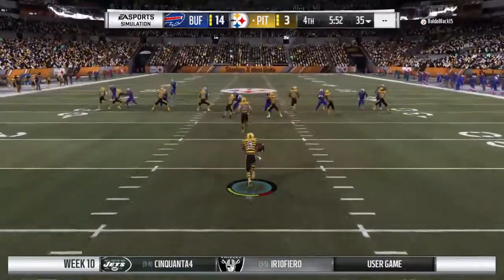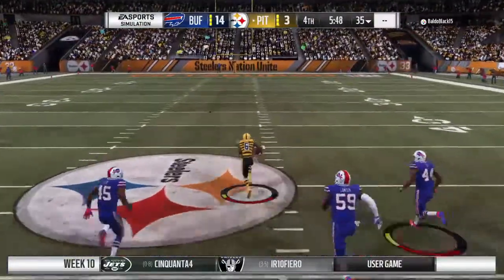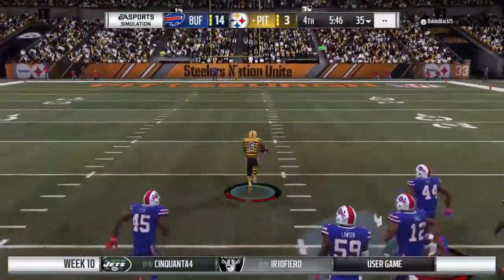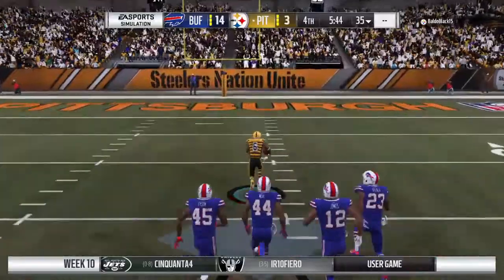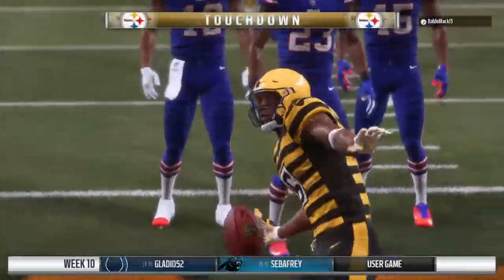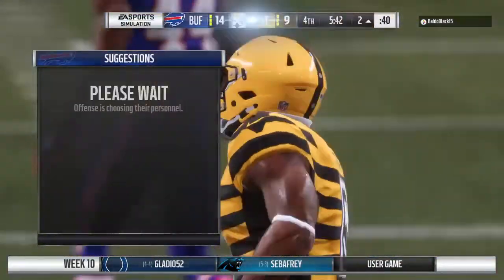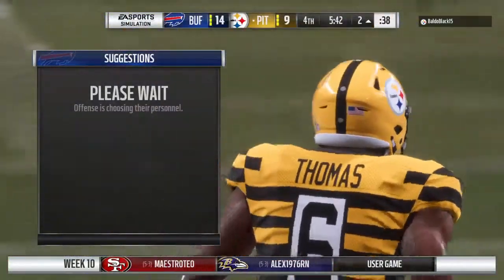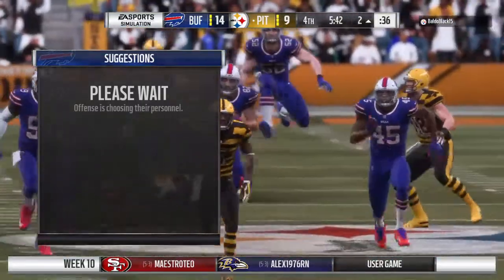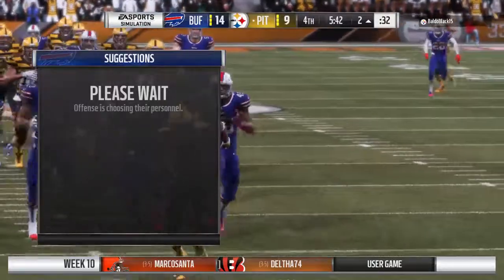This is taken at his 4. He's got the lane, and there he goes. The 20, 10, and into the end zone. Touchdown, Pittsburgh. DeAnthony Thomas, his 1st touchdown on the year. And the Steelers have now made this a 1-score game.